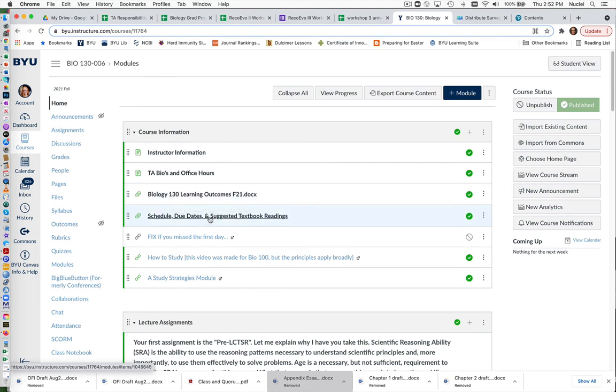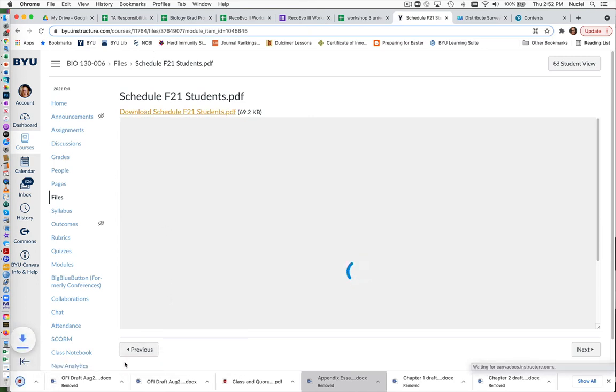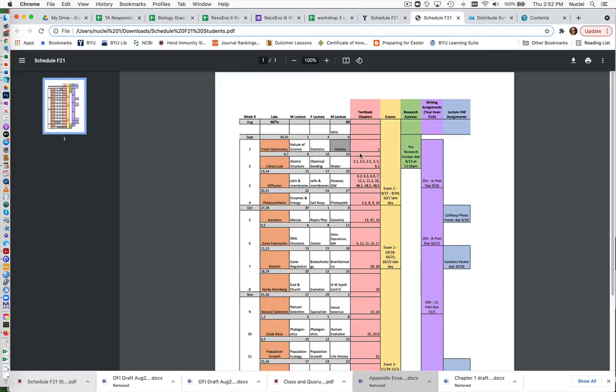This is a schedule of due dates and suggested textbook readings. Wow, I'm tongue-tied. And it's kind of an intense document. I'm hoping it'll bring up a preview here. But it shows you what we're doing each day, when the exams open and close. Let me just download it and see if I can just show it to you this way. There we go. Okay, so it's got each day of the week.